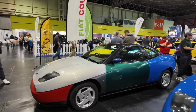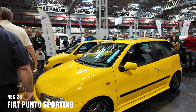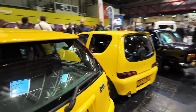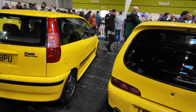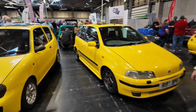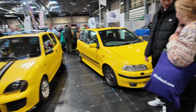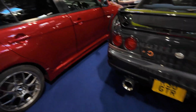Oh, there's a Punto Turbo over there by the looks of it. Or is it just a Punto Sporting, this one? Wow, I remember Puntos being big. Oh, this is a Punto Sporting, it's not the turbo one. Still cool though. Very, very nice. But I remember those being like a full... Oh, that looks like a 145, basically, but with a different body. I wonder if it is. I thought the 145 was TPO based. Seicento Sporting there.